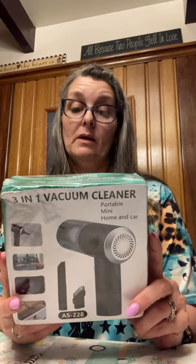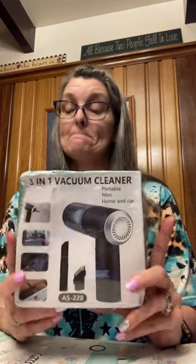And I got one more thing. I thought it was going to be a lot bigger than this. It's a 3-in-1 vacuum cleaner, portable, mini, home and car. Look how little that thing is. And I paid $8.48. Let's just dive in here and open this up. What does it say? Warning, warning, warning.